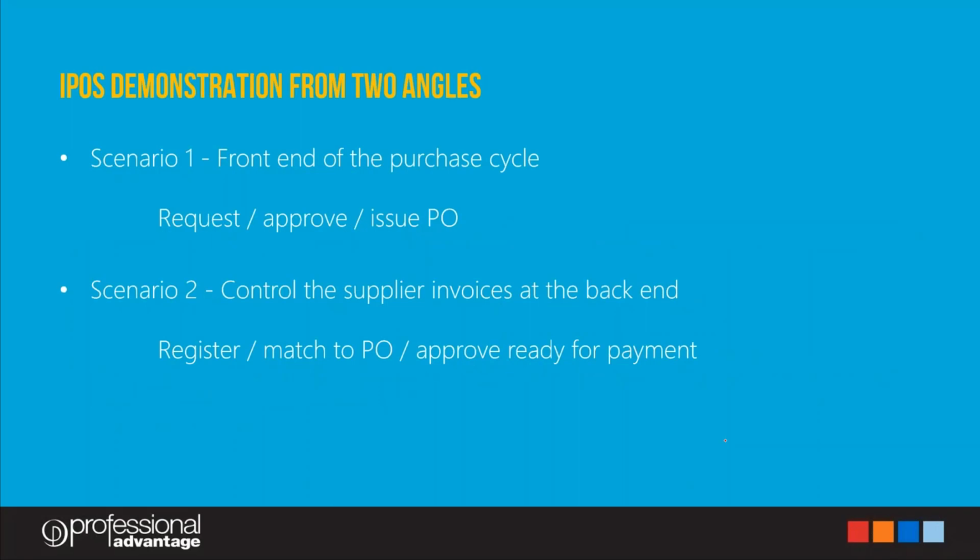We're going to move now to the demonstration component. We're going to cover two scenarios. The first scenario is going to cover the front end of the purchase cycle. We're going to go through a requisition. What does that look like? What sort of controls are there? Pass it through for approval, and the obvious step then would be to issue a purchase order once it's approved. There are a number of steps that go through after that, goods receipting and things, but we're going to jump over those in the interest of time and tackle things from the accounts payable team then.